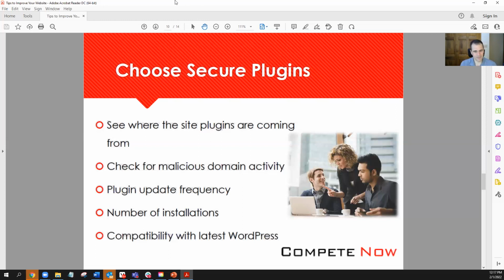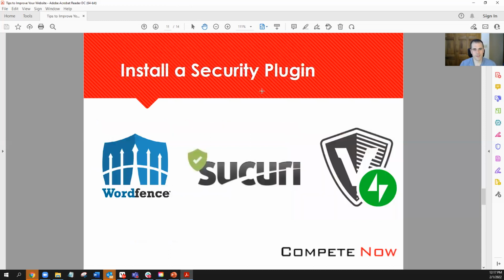And if you have to replace the plugin with a different one, you're going to want plenty of time to do that and test it and set up a separate staging environment to do it. These are some of the security plugins that we recommend.